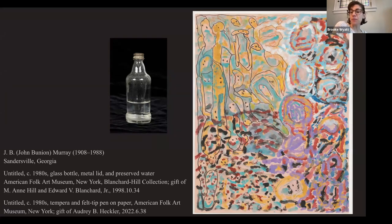Murray's depicting epic battles between good and evil, possibly at this stage in his life, cancer attacking cells in his own body. And at the same time, just this tension again between what is hidden and what is revealed, and a tension between what is art and what is more than art, or not just art, or art and something else.